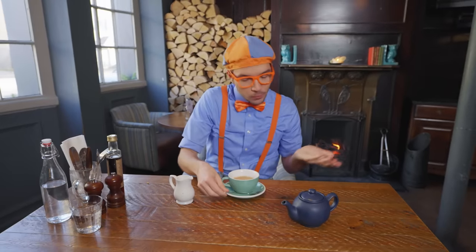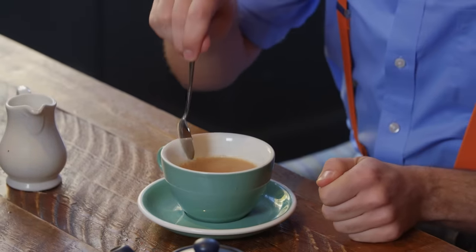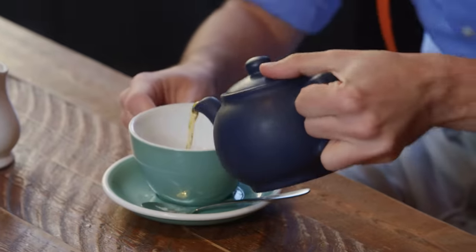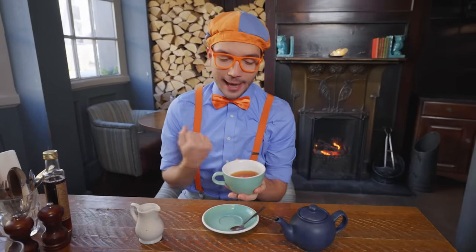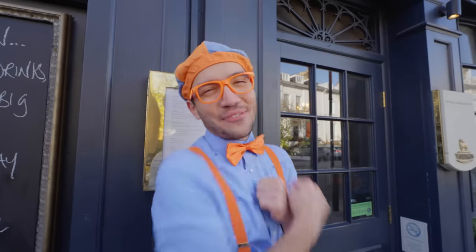And once you add your milk or whatever else you want to put in your tea, you can stir it up. So tasty! Uh-oh, I drank all the tea. I guess I'll have to pour some more. Wow, it is so much fun trying new foods and new drinks and being able to explore London. Wow, that was so awesome! We tried so many amazing and delicious foods.